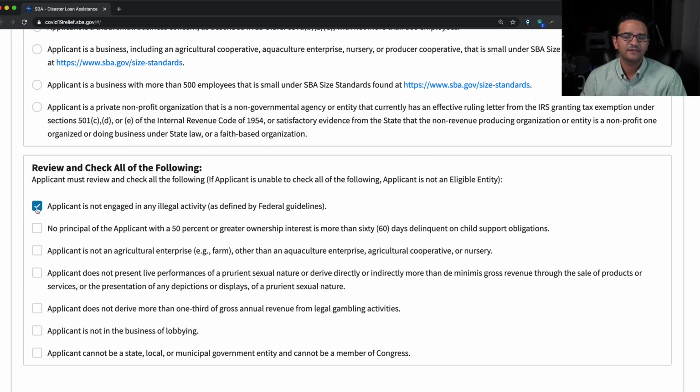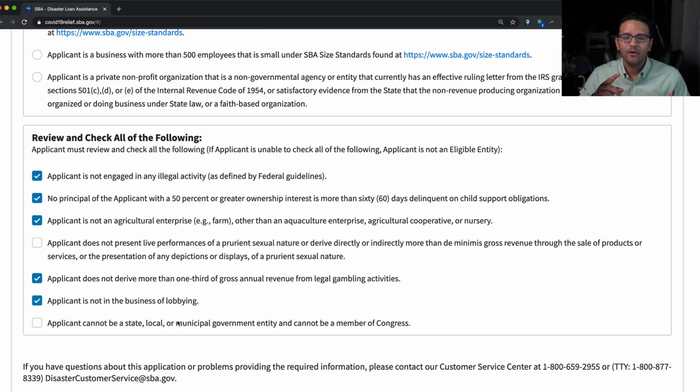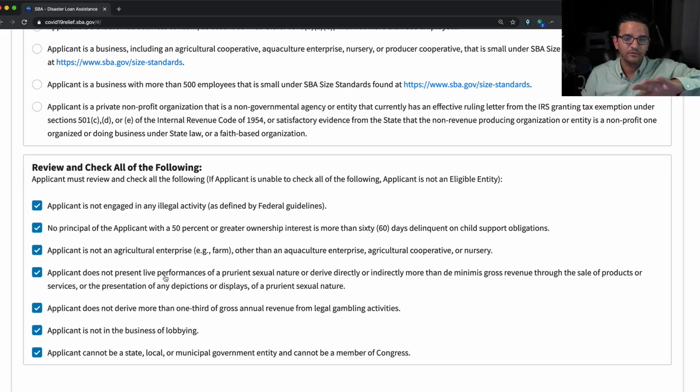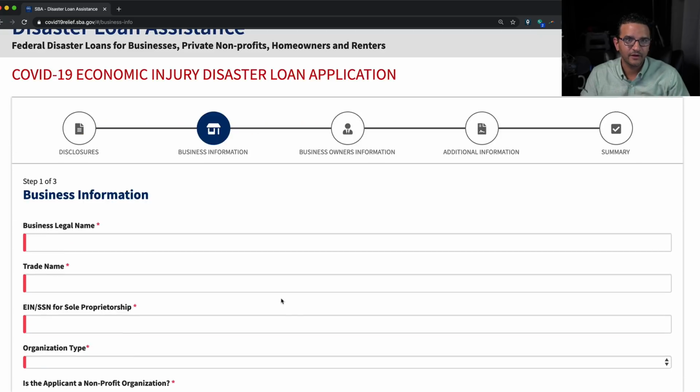So the first question is, my business is not in any illegal activity, so you must check that. Also, none of the people that own this company are delinquent in child support. This is not a farm or agricultural based business. We're not sex workers. We're not in pornography or anything like that. We don't do gambling, even if it's legal. We're not lobbyists, and we're not an actual state or government entity. So as long as you check all those, that would make you eligible for it, and that's all you really need to do. Obviously, read it and make sure you agree to it because you're signing this.